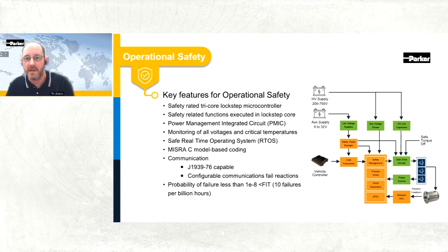And in the event that anything looks out of place, it will shut itself down immediately. We're also monitoring the resolver feedback, so we know rotor position and speed of the motor. That is done in a safe way. And most important to all of this is what we call the power management IC, which is constantly monitoring the internal voltage rails, as well as the main DC bus power, and looking again for anything to go wrong. So what we end up with is, as it says there on the screen, a probability of failure of less than 10 failures per billion hours of use for any of the safe parts of the software and the hardware.